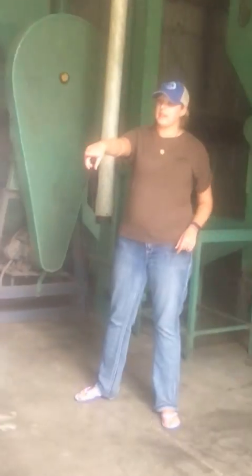So we use these super bags. See these white sacks around here? That holds about 1,200 pounds of coffee at a time. And so we'll do a few of those in a day, but we don't have to do this every day, just kind of based on demand.